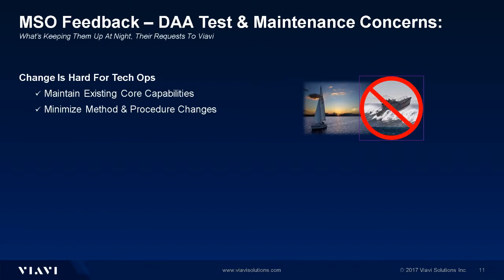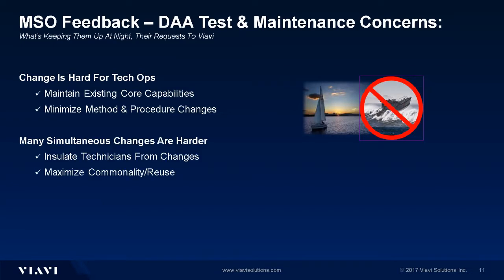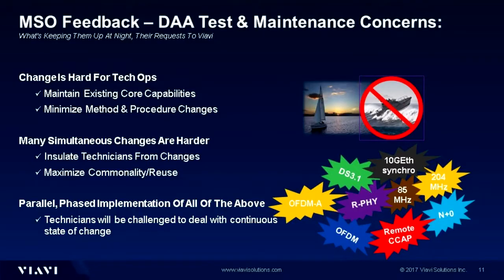On the drawbacks, I would say the challenge, as we are a test and measurement company, is operation-wise, the test and maintenance of this new deployment system. For technician operations, change is always hard, so you don't want to have several new tools and move from an existing system to a new system and have to change or have diversified methods or procedures. And of course, you now have as many simultaneous changes at the same time. It's even harder for the tech ops to fulfill. I'm just highlighting that it could come as one shot or several phases all together. So it's very draining on operations to train the tech team or even upgrade the tools just to maintain this kind of network where several new technologies could come together.